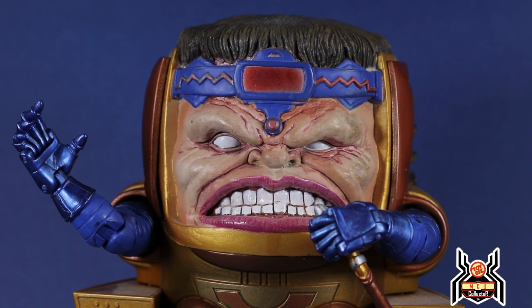Okay, so here's a close look at the M.O.D.O.K. Build-A-Figure, and you know what? It looks really good. It really does. But I've always said it looked really good. So even as a ToyBiz hater, that's probably not fair, because I've always admired the Build-A-Figure, even though it's not necessarily something I would try to put in my collection.